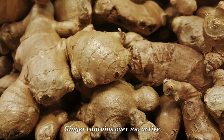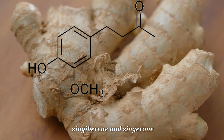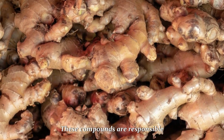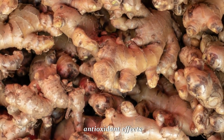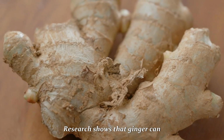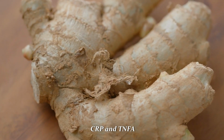Ginger contains over 100 active compounds, including gingerol, shogaol, zingiberene, and zingerone. These compounds are responsible for its anti-inflammatory and antioxidant effects. Research shows that ginger can reduce inflammatory markers like CRP and TNF-α.